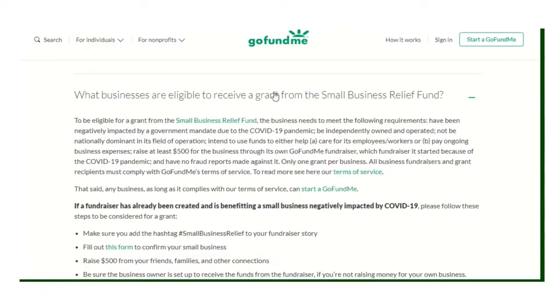What business is eligible to receive the grant? It says you have to meet the following requirements. You have been negatively impacted by a government mandate due to COVID-19, independently owned and operated, not nationally dominant in your field of operation. You intend to use the funds to either help care for your employees or workers or pay ongoing business expenses. Raise at least $500 for the business through your own GoFundMe fundraiser, which you start because of the COVID-19 pandemic, and have no fraud reports against it.